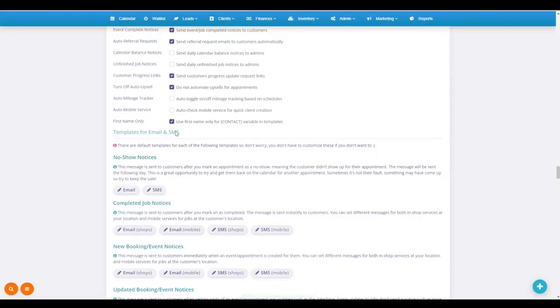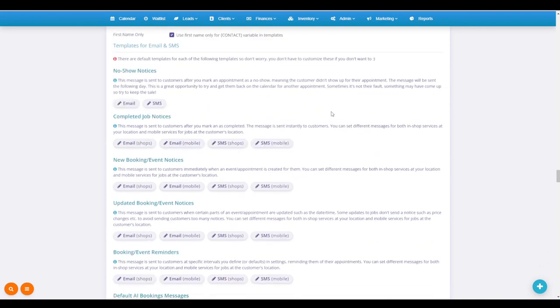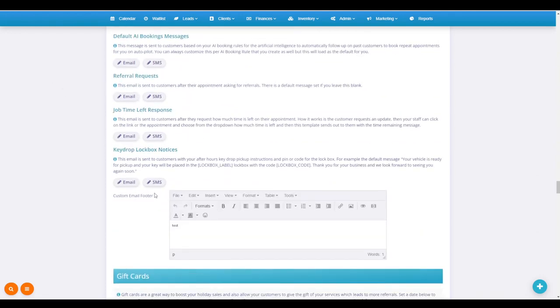These are all templates for email and SMS. They're all defaulted. So go ahead and read which one it is, what it's about, and then if you want to customize any, you can here. I'll go over a few of these in a few seconds here, but custom email footer on the bottom of every email, you can send like your name of your company and your phone number and how to get a hold of you, maybe your booking form even.